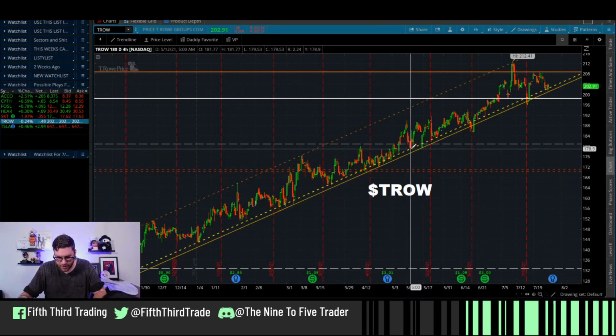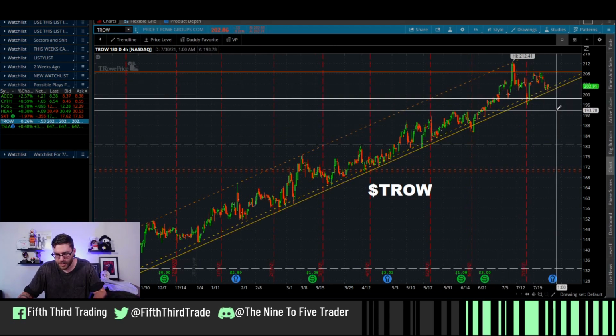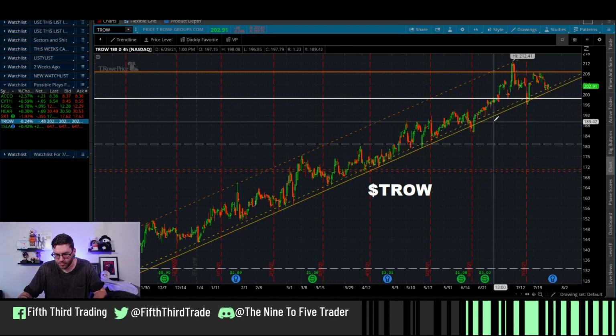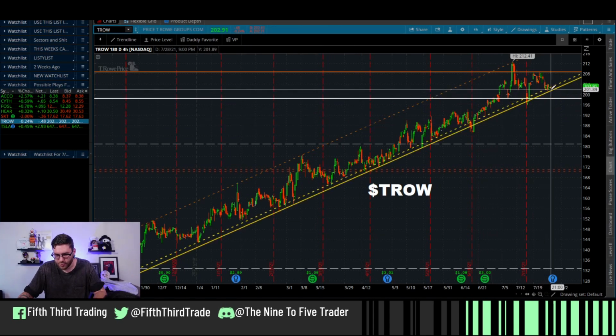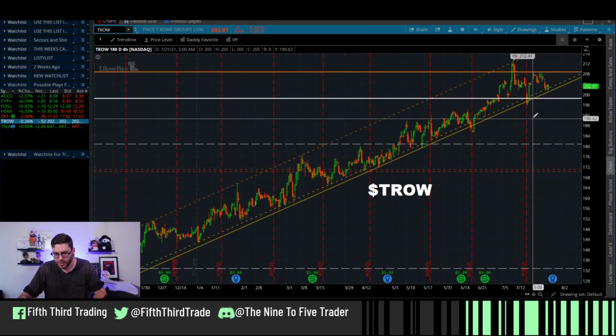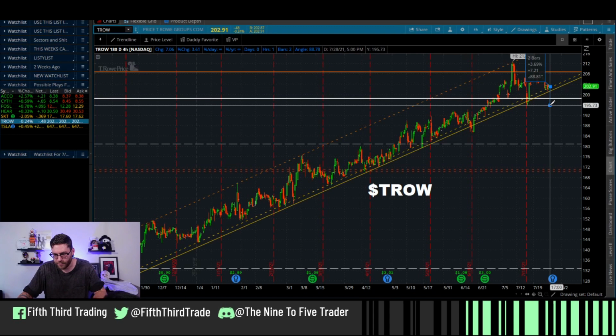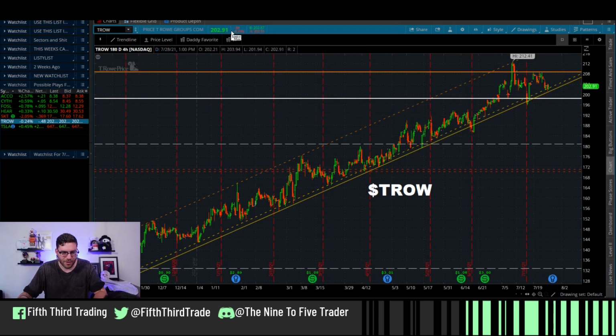TROW's done just fine. It's had great run-ups. It's beautiful. Again, if it does dip down, it breaks everything. Sure, we're going to look to like the 180s, this area, to buy into. But if it does a full move, it does fine. Easy 9, 10%. Very low risk here. If it does break down everything, sell out at 1.5%, maybe 3 at most. TROW, I like it a lot.